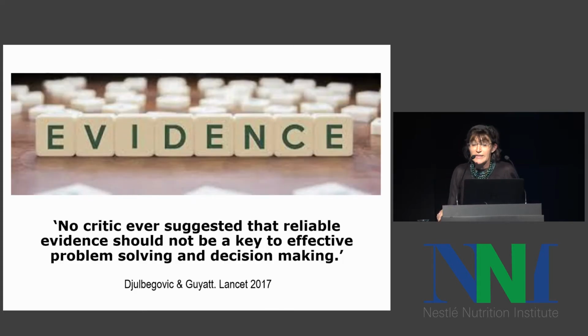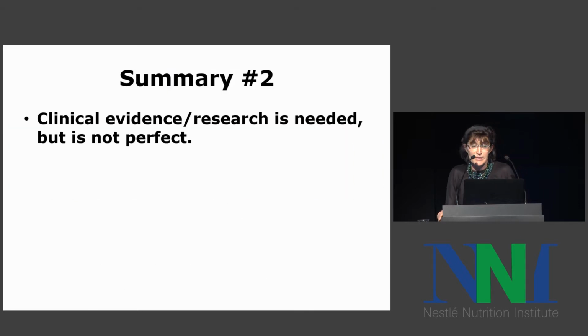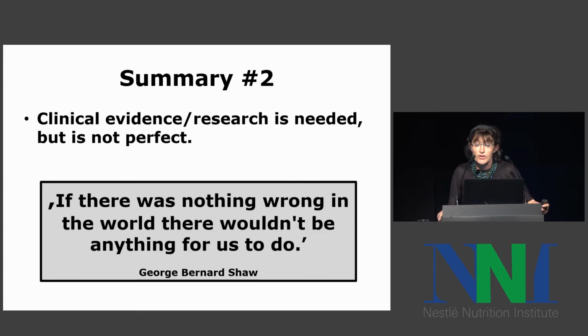But still, if you look at the evidence, again, this comes from the Lancet: no critic ever suggested that reliable evidence should not be key to effective problem solving and decision making, despite all this criticism. So my summary number 2 is: clinical research evidence is needed, but it's not perfect. On the other hand, as George Bernard Shaw stated, if there was nothing wrong in the world, there wouldn't be anything for us to do. So there is a lot for us to do.